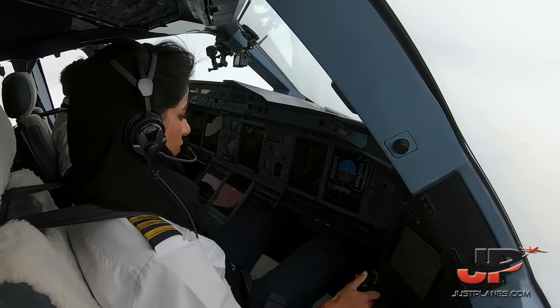Slightly left and right. Yeah, okay. And APU is available below the line? Yes, APU is started. And after landing checklist? Check. Okay. Charlie Fox Whiskey inside. Lights are off. Yeah, checked. Clear on the left.